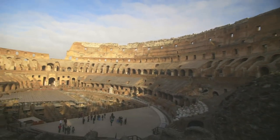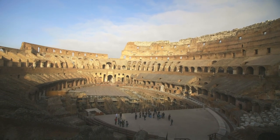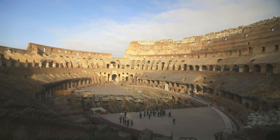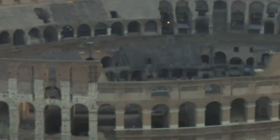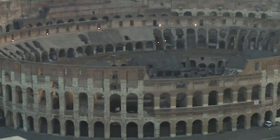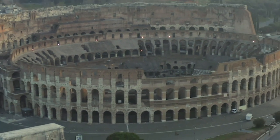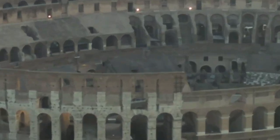Wow, it's so huge! It looks like an Olympic stadium! The Colosseum could seat 50,000 spectators. That is amazing! I can't believe they could build this gigantic building 2,000 years ago. Romans were great builders and engineers.